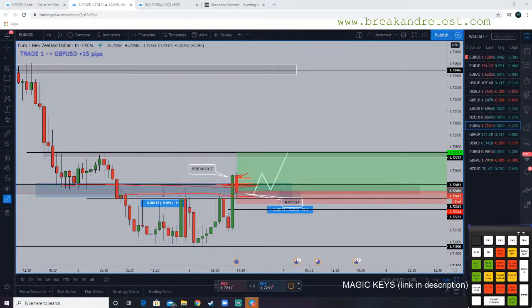Even though it's going to close above this lower zone here, it's still not going to be enough. Because before taking this, what did I say? I said that if we want to take a trade here, we need to break all this zone, not just this one, if you want to have a safe trade here. And that's what happened.